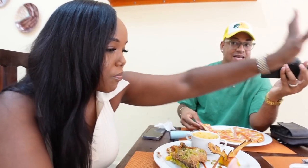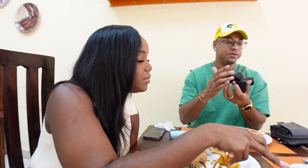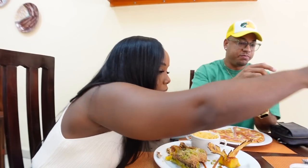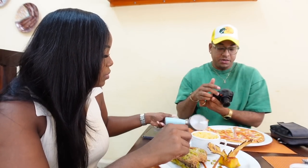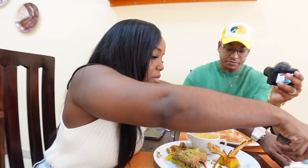They have a fly problem. In the hotel, the restaurant, flies everywhere. Literally pure flies. I don't know what to say. But it's not bad though.